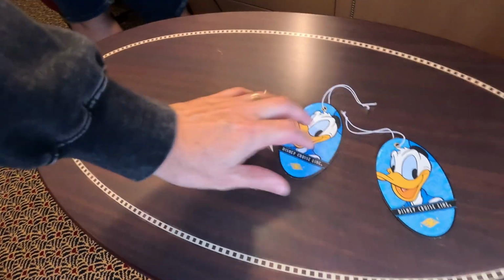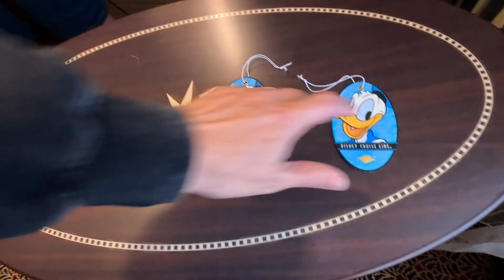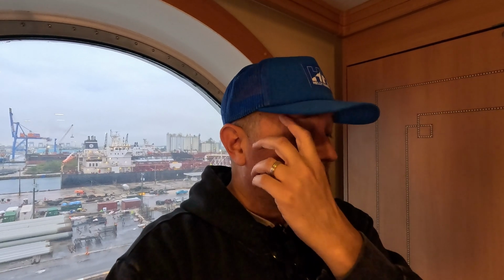You'll get these nice little tags, and you go ahead and put those tags on your bags. You put them outside your door, and then the luggage service will take it and store it for you. And then as you disembark the ship, you're able to grab your luggage.